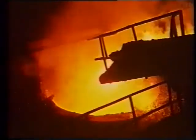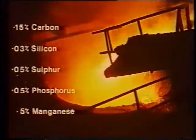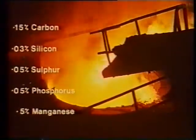Typical mild steel analysis shows that the carbon has been reduced from 4 down to 0.15%, and other elements are present only in small, controlled quantities. First iron ore into iron, then iron into steel. Raw steel by the ladleful. But before steel can serve a useful purpose in all the diversity of its applications, it must be shaped. First, it's cast into the form of an ingot.